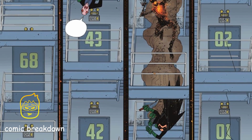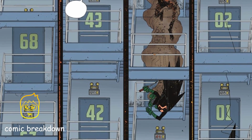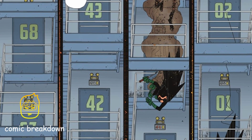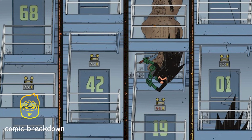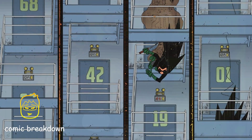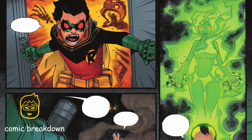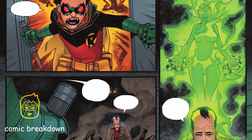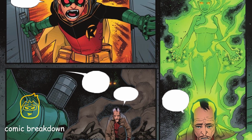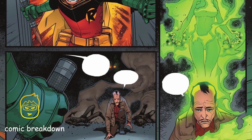Without hesitation, Damian Wayne hightails it to the bottom of this building, cutting and burning his way through as many vampires as stand in front of him, taking out everybody, including Black Mask. He gets to the room that they are being held in, only to find that all of the heroes except for Alfred have been terminated. Starfire has turned them into nothing but ash. Alfred tells him that he never should have come.